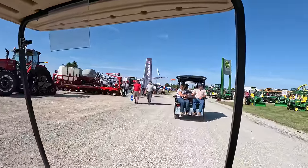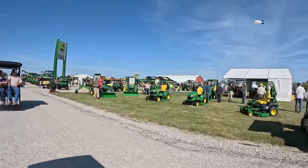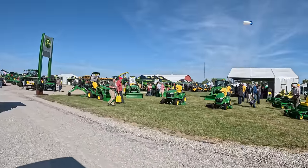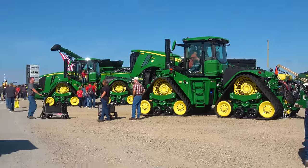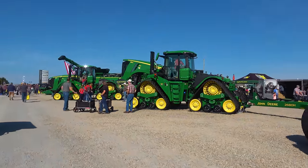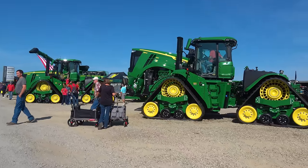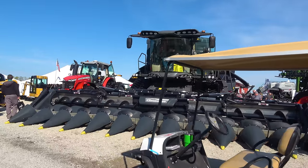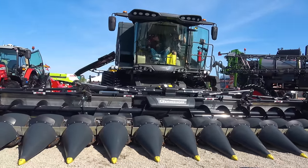Across the road from Case IH, we have John Deere. I would have liked to stop and see what the differences are, if there are different approaches to doing the same task, who invented what, who's copying the competition. This, by the way, a huge Fendt combine. Apparently, they come in different classes, and this one happens to be class 8.